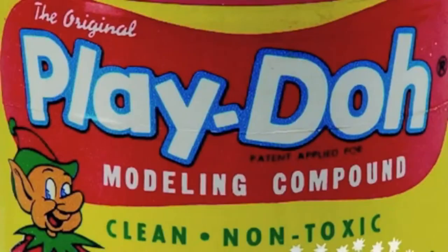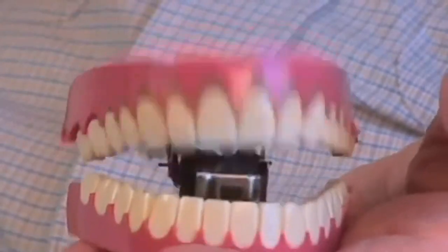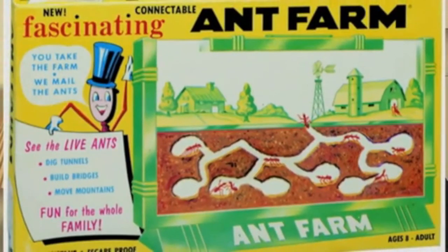In any case, they said, call it Play-Doh. I thought it was very funny. At that age, you think false teeth are funny. The ants have been good to me. Put three kids through college. The ants paid for it.